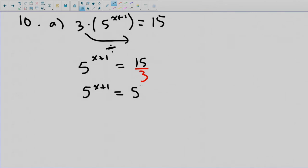So now, I hope everybody sees that this power is going to be a 1 here. Please don't mistake it to be a 0, okay? So x plus 1 is equal to 1. And, oh, well, the final answer ends up being 0 here, which is okay. That does happen sometimes. And if we look back up here, if we wanted to check our answer, if I put a 0 here, 5 to the 0 plus 1 would be 5 to the 1. 5 to the 1 is just 5. 3 times 5 is equal to 15. So that does make sense.